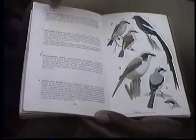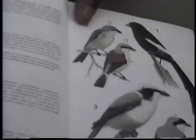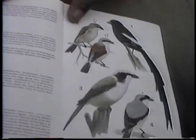White crown stripe. Very nice bird. White head, like an old man. Yeah, it's cute. Picture of this.